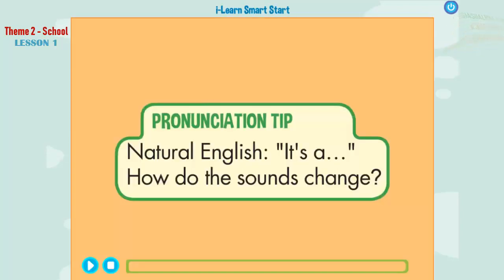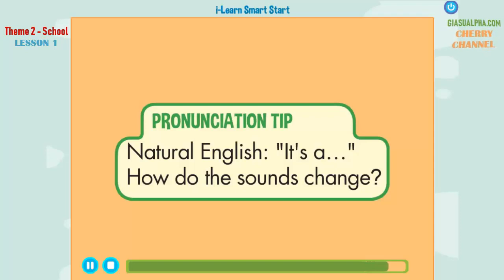Pronunciation tip. In natural English, it's a sounds like it's a. Listen. It's a desk. It's a desk. Now listen again and say. It's a desk. It's a desk. It's a desk.